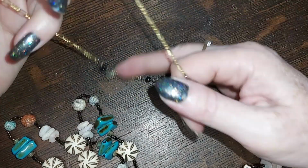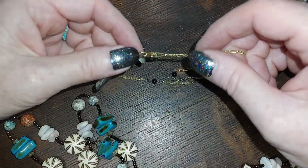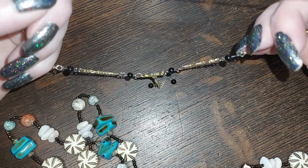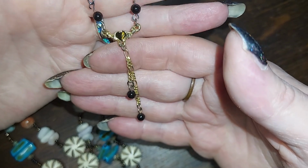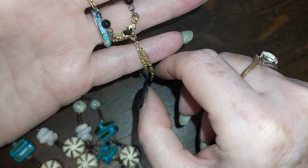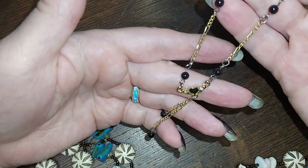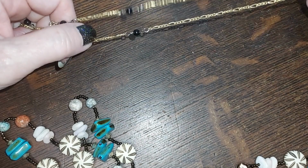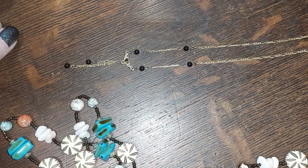Yeah. This is pretty. Ooh. This is pretty and vintage. And it's got little black beads. And then it's got a little black heart. And then it has a little drop here. Double drop. That's so tiny. It's so cute. I like it. That's very cute. We'll do that for 3.